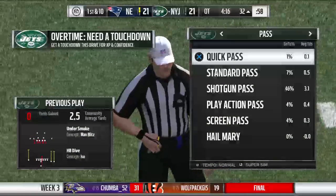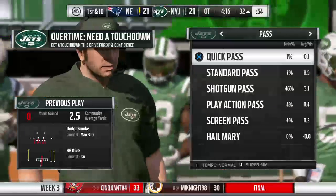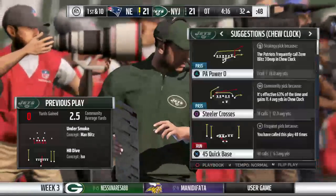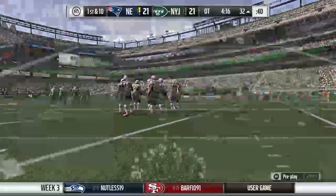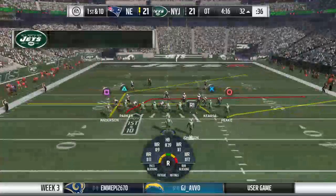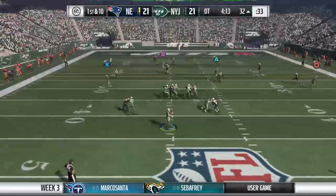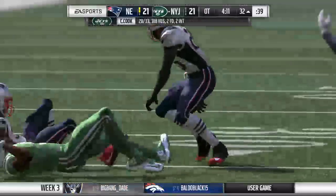After review of the play, the ruling on the field is reversed. And the offense lining up 1st and 10. Hurry up, here we go. Out of the gun, they'll look to throw. And he whips that one incomplete there.